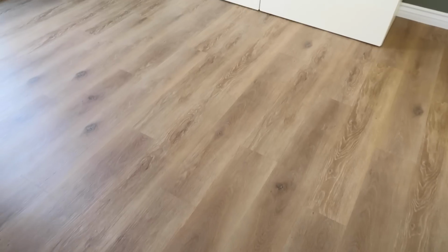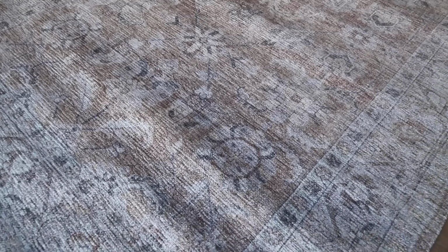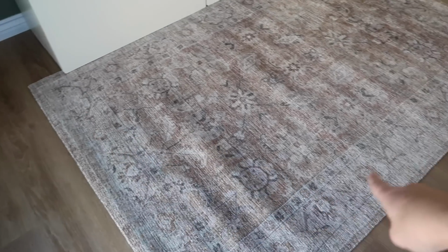Now before I bring anything else in, I'm gonna ground this whole space here with an area rug. It has all the right colors in here. I can see the countertop colors, our accent wall color. This light ivory base is perfect for the kitchen. And the size is great in here. This is a 5x8 rug. I found it at Target and it was such a great price.